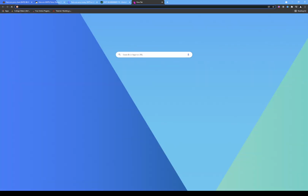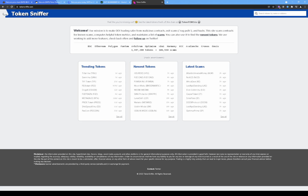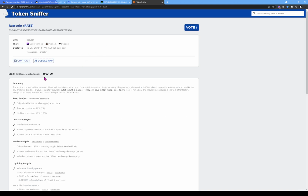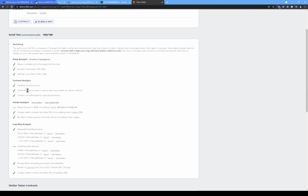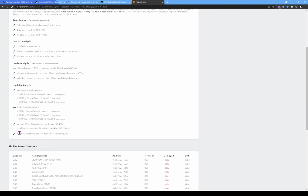All right, so next where you want to load, they said they got 100 on tokensniffer, so I think they probably do have 100, because if app.marketmove gave them such a good score, just losing points because of the top 10 holders having 12.76%, I think they should get 100 on tokensniffer. So let's click Ratscoin. I'm not a robot. And yes, they got 100. So everything: ownership renounced, verified contract source, creator not authorized for special permissions, buy fee and sell fee 2%, 99.4642% is locked in Unicrypt until the 26th of June 2022, so in 76 days. So, yeah, 2 months.